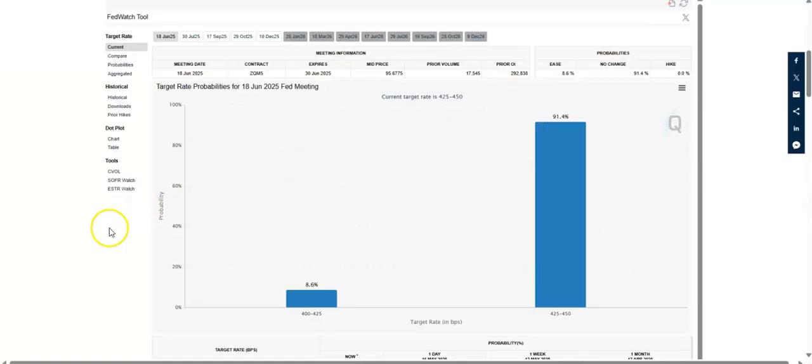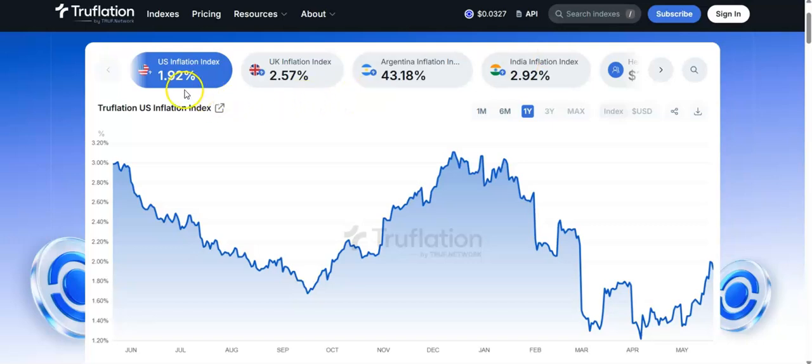Now, if we take a quick look at FedWatch tools, still pretty much the same as yesterday. 91% are believing we're not getting a cut, and 8% or so, 9% believing we're getting a cut. Now, Trueflation, since yesterday, has gone down a little bit. It's 1.92%. So I'm not sure what the Fed is waiting for, but on Trueflation, it looks like we're well under our 2% goal for the Fed.